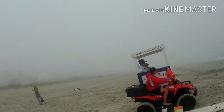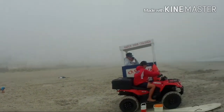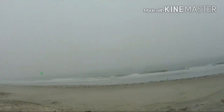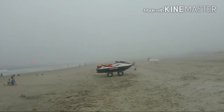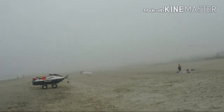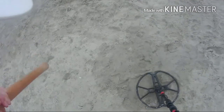I don't see anybody else hunting out here. Of course, it's foggy. So I'm going to give it a shot, see if anything comes out. This is a very crowded beach, so it might be worth giving it a try. So, all right, I'll be back. Let's see where it goes. Right above the high tide line.